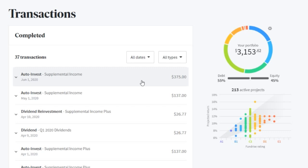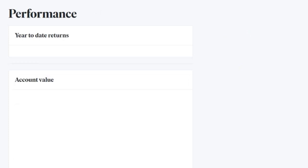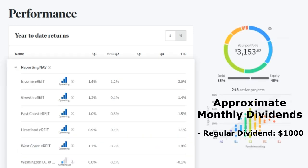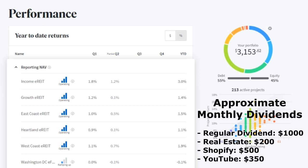The reason being is that real estate, while it's a good portion of the portfolio at the moment, is really only about 10% of the cash flow that I get that's not from my 9 to 5. I did a quick look at the cash flow coming into the portfolio, and about 1,000 of it was coming from dividends, 200 of which was from REITs, from Fundrise or Cardone Capital, and then another 40 to 50% was coming in from YouTube and Shopify and stuff like that.